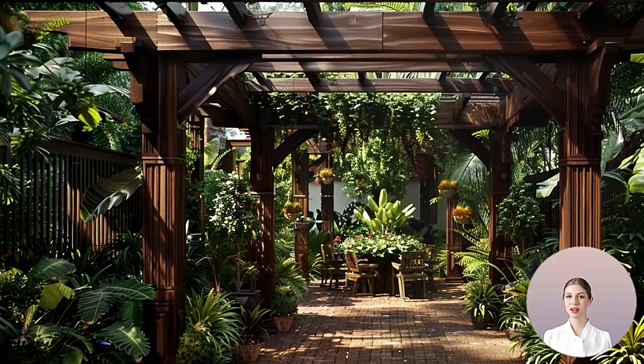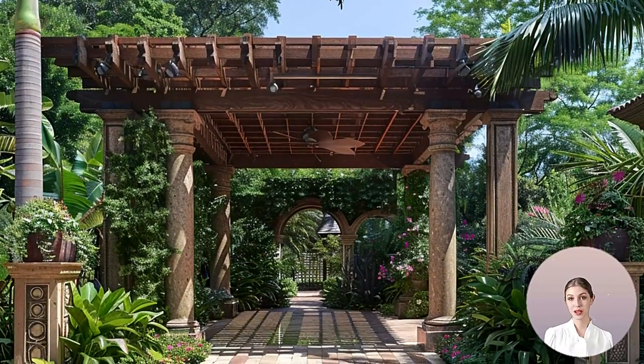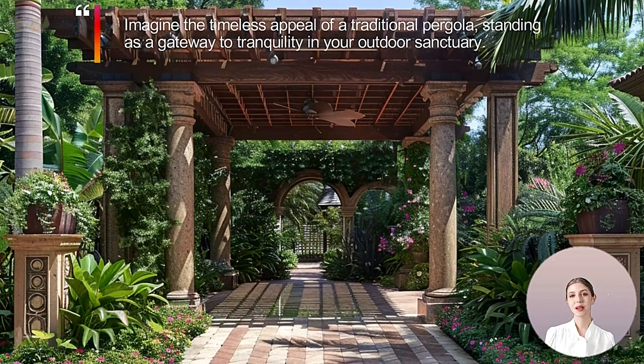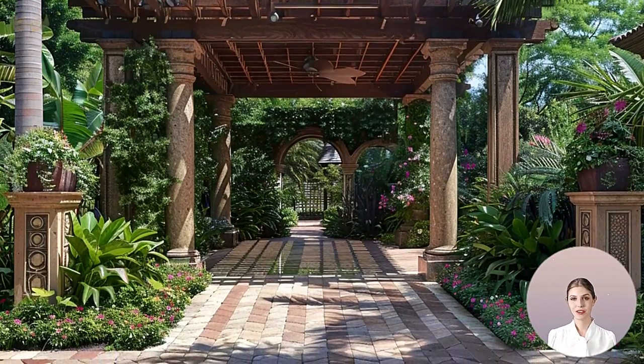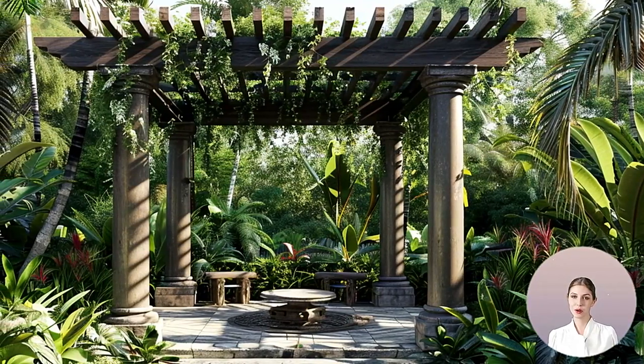Visualize your pergola enveloped in lush tropical greenery, creating a natural canopy of serenity. Picture vibrant vines, flowering plants, and cascading foliage that not only enhance the aesthetics but also provide shade, fostering a cool and refreshing ambience reminiscent of a tropical paradise.